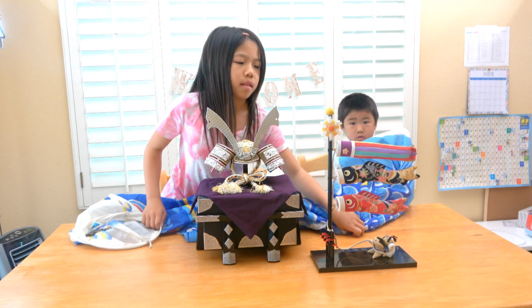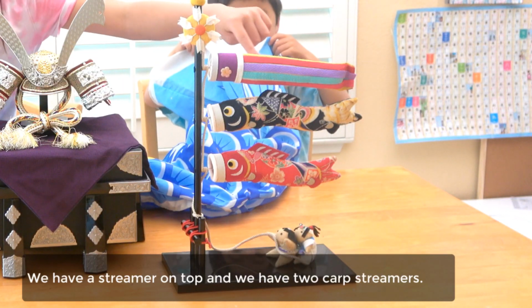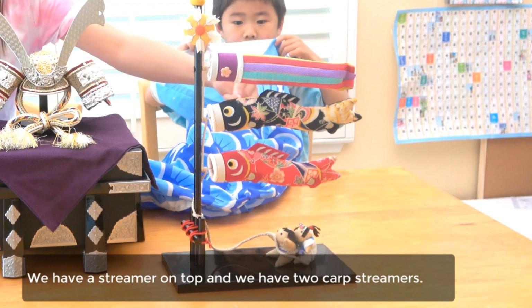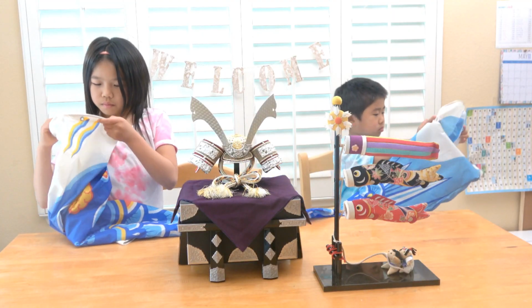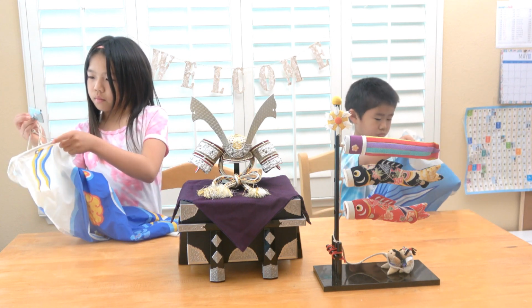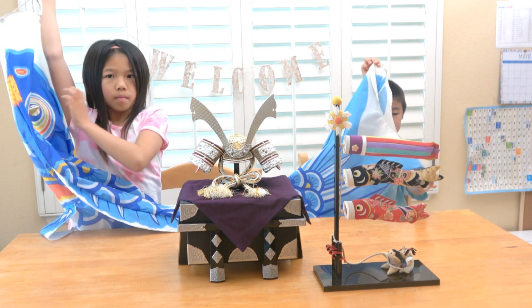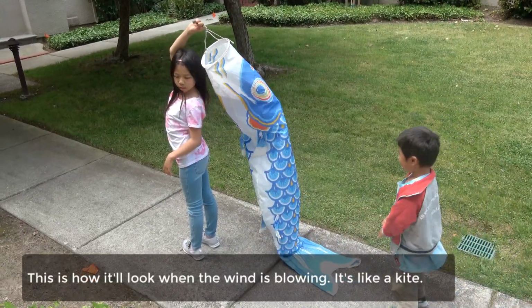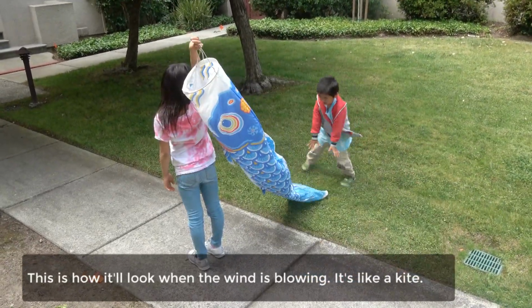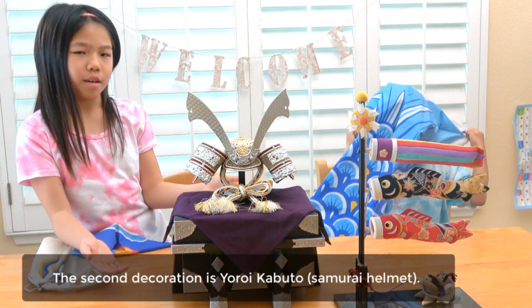We have a mini carp streamer decoration here. We have a streamer on top and we have 2 carp streamers. So that is a mini decoration. And then we have an actual size carp streamer decoration. And it is very long. We don't have a pole, but this is how it'll look when the wind is blowing. It's like a kite.